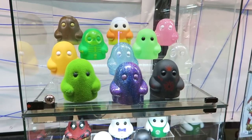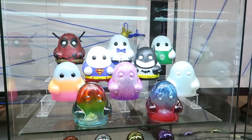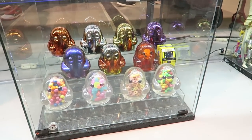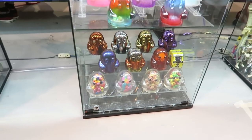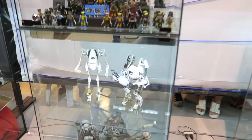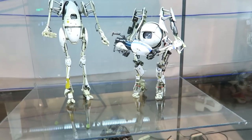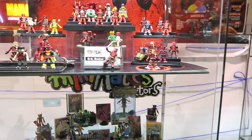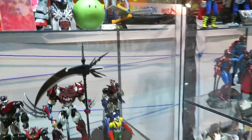More of the releases, and these are customs, I'm presuming. Look at that. And chrome ones at the back. Those are filled with actual cereal and actual candy. Actual cereal? What? Yeah. That's pretty cool. And wow, this is a very detailed Atlas and Peabody from Portal 2. Wow, wow, wow. And I think that brings us to the end already though.